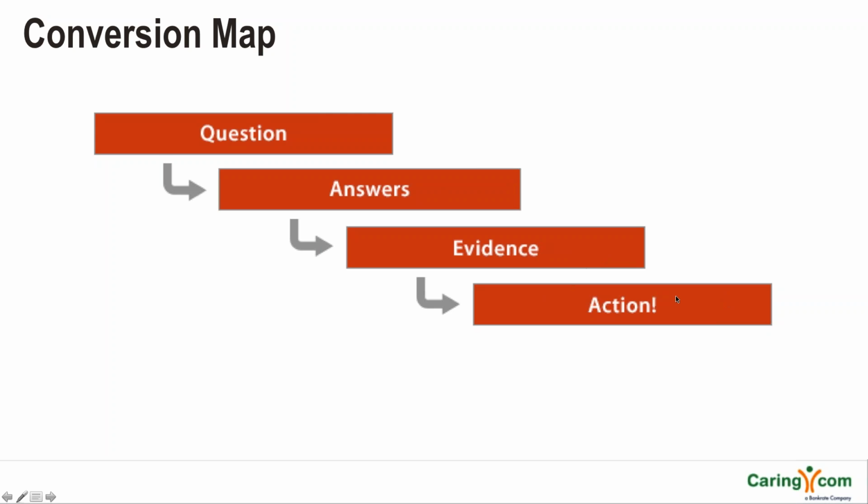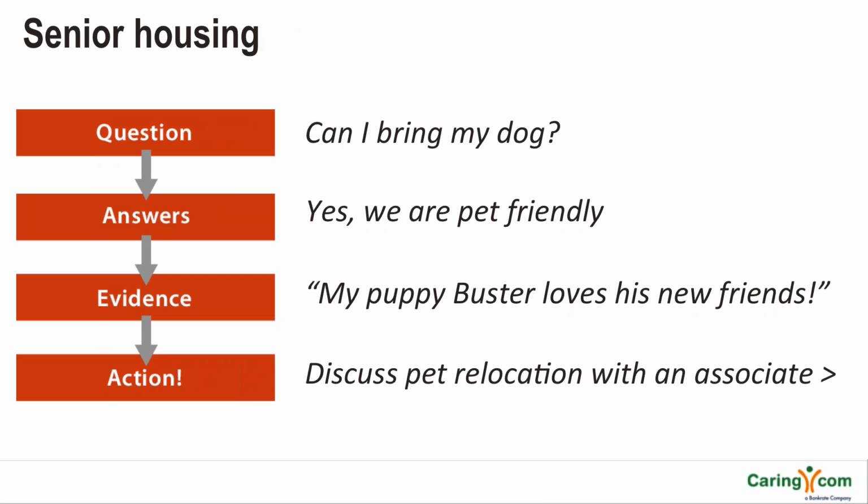For the rest of this presentation, I'm going to go through this format from answers to evidence to action. Now, to be specific, that's kind of vague. It's a framework we'll all understand together in a second, but to make it specific, I'm going to show you how this might look in a senior housing website.